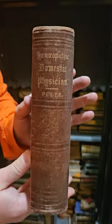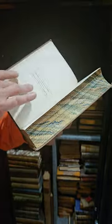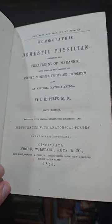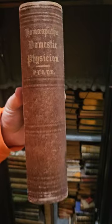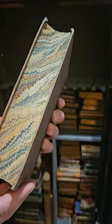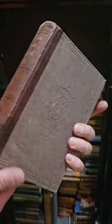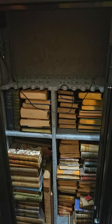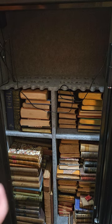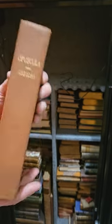All right, got the Homeopathic Domestic Physician. People seem to love homeopathy books. By J.H. Pulte, published in 1856. Yeah, that one's probably pretty rare. And again, condition. A beat-up copy of something like this would probably be about $50, but being in nice condition, that can knock it up to like $150. Or whatever a customer will pay, I suppose. All right, onto the next shelf.